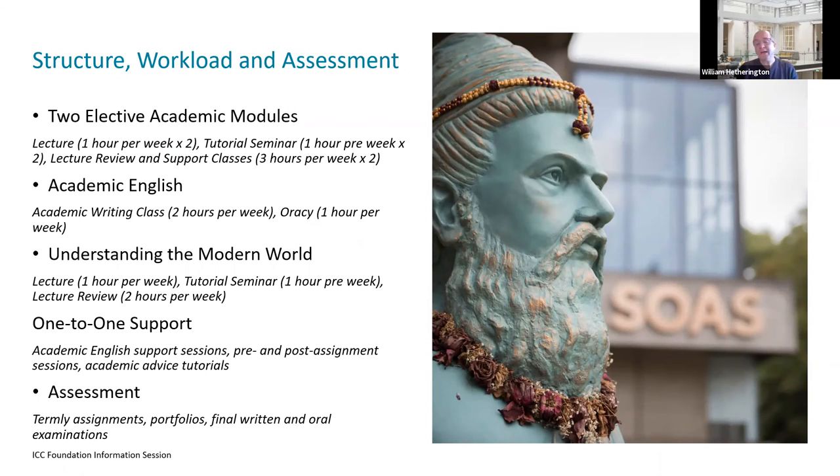There are also UCAS tutorials. So obviously students on the ICC Foundation programme will be going on to undergraduate study, and therefore they have to make their undergraduate applications through the UCAS system. And so over the first term, students develop their UCAS applications through small group and one-to-one meetings with specialist members of staff within our department.